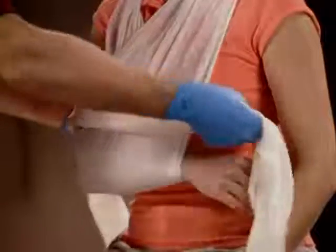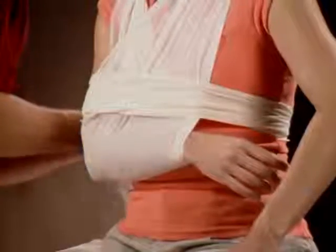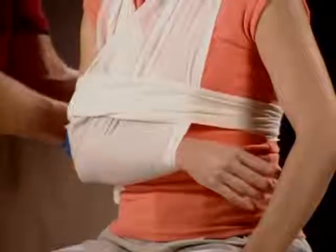If you suspect broken ribs, tie a second bandage to hold the arm against the injury side of the chest. This helps immobilize the entire affected side of the torso.